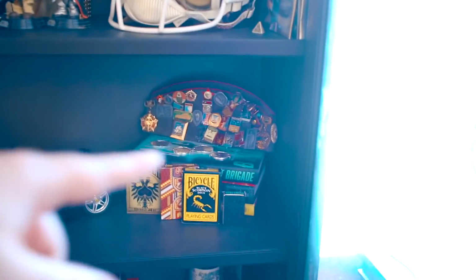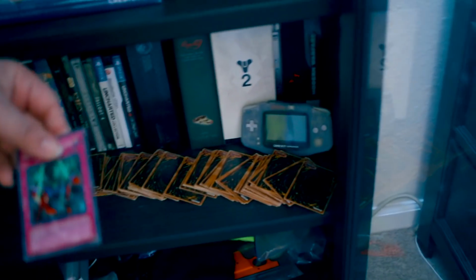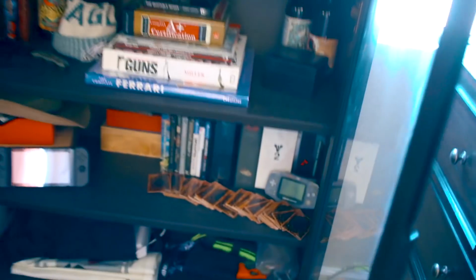That is a Dallas Cowboys Super Bowl helmet. That was my dad's. That was my mom's from when she was in Russia. Very cool. It's all the old Soviet pins. And more storage. What are those cards, Alex? Yu-Gi-Oh cards. I put them on display for him. I thought that was cool. And your old Game Boy, too. Yeah, a Game Boy Advance.